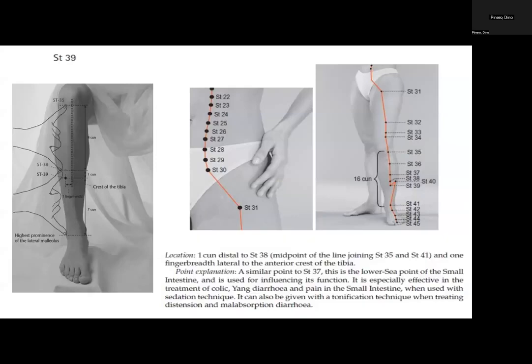Okay. We have this stomach 39. Observe po natin dito sa picture. The location, 1 tune distal to stomach 38. So nasa baba siya ng stomach 38. Midpoint, ang stomach 38, midpoint of the line joining stomach 35 and stomach 41, and 1 finger breadth lateral to the anterior crest of the tibia.